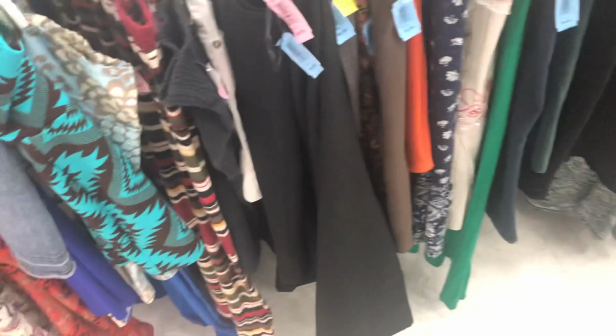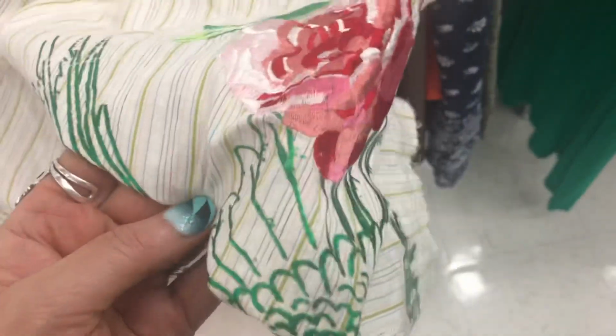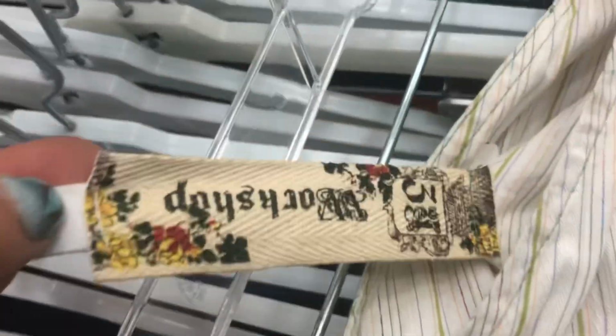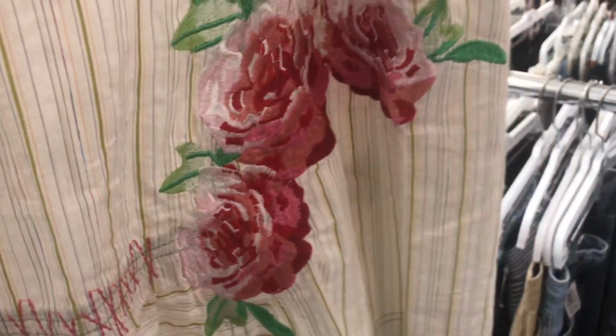Trina Turk. And saw something over here. Embroidery. Kind of edgy cut. Let me see if this is like a Johnny Was or Free People or anything. 3J Workshop. Guess who that is? That's a division of Johnny Was. I thought I recognized that style.